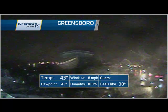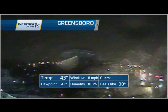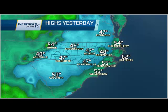I'll start off with a look at the Greensboro tower camera this morning. And yeah, at the point I'm cutting this video, which is during the 5 a.m. hour, socked in with rain in much of the region. You can see there that visibility is very low, temperature 43 at the PTI Airport in Greensboro. Northeast winds still in place across much of North Carolina as well.